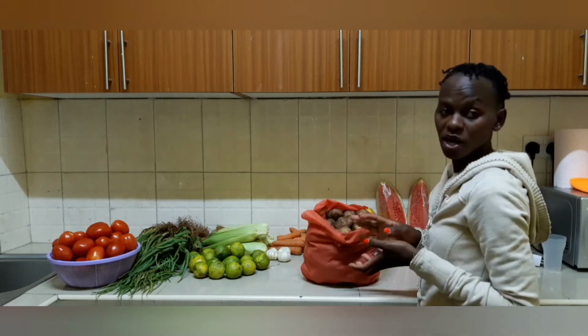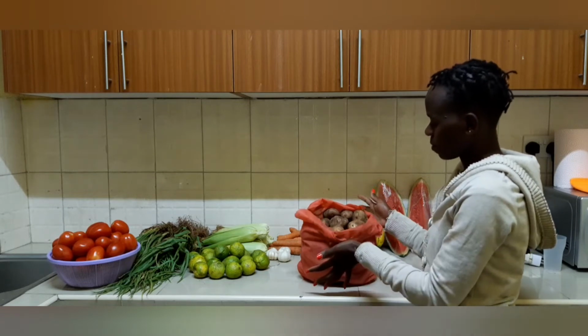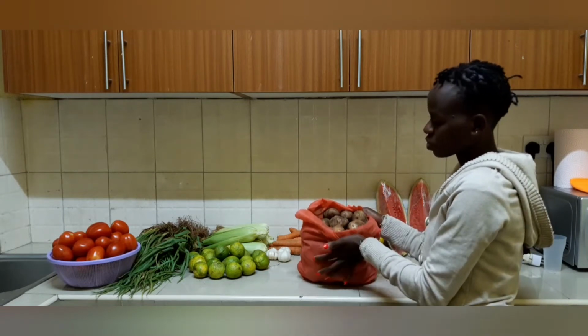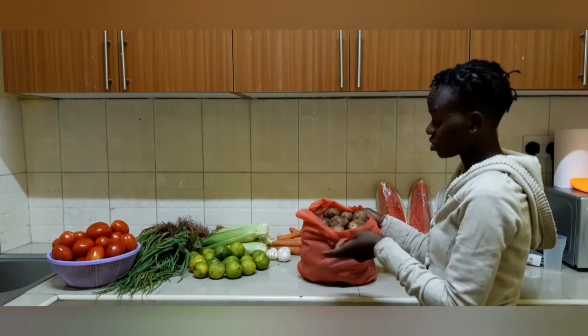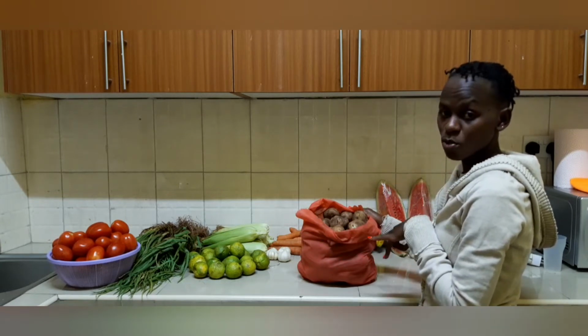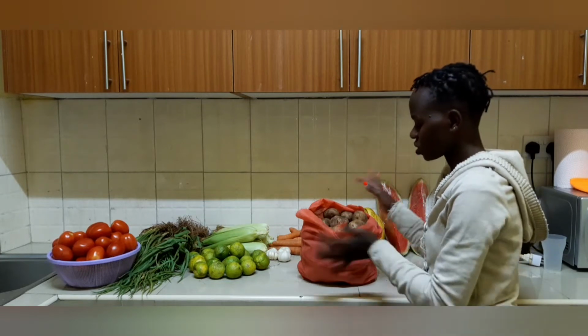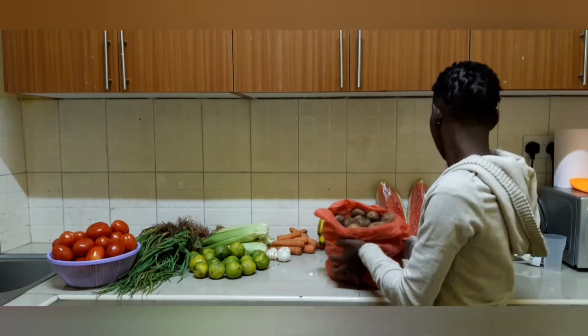Hiyo kasuku, hiyo mkebe ilikuwa inauzwa 70 shillings. So I decided to buy 2 because I love fries. That's one. And I prefer making my fries from home, and also trying out new recipes with potatoes.